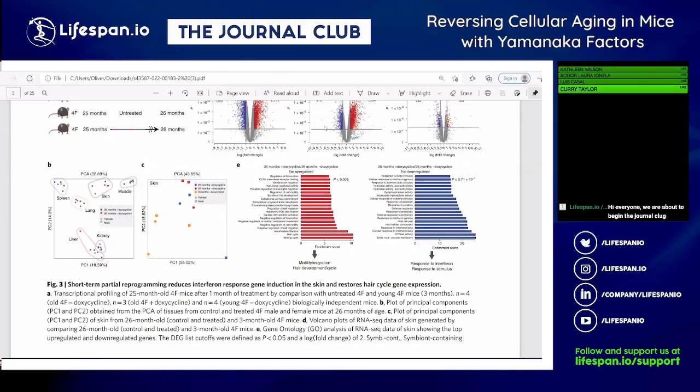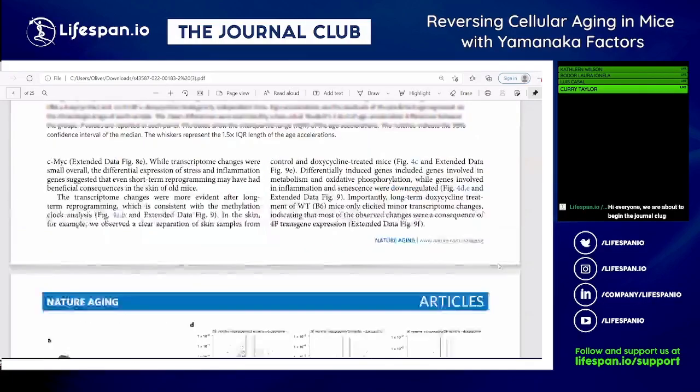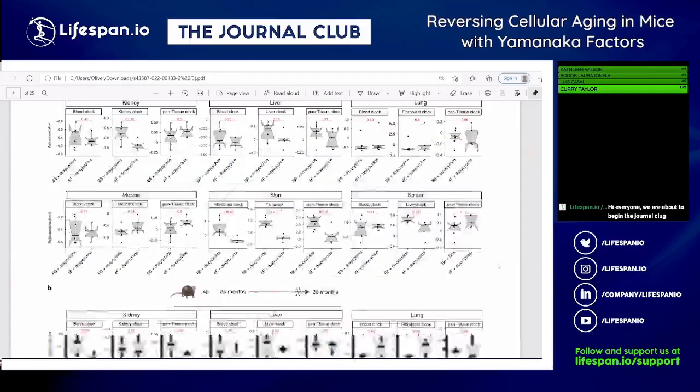So what you can tell from these plots is that things shift back towards a more youthful state, and then you have to tease through what exactly is shifting back towards a more youthful state when it comes to the metabolites, the various lipid profiles, and so on and so forth. So anyway, they use this clock here.